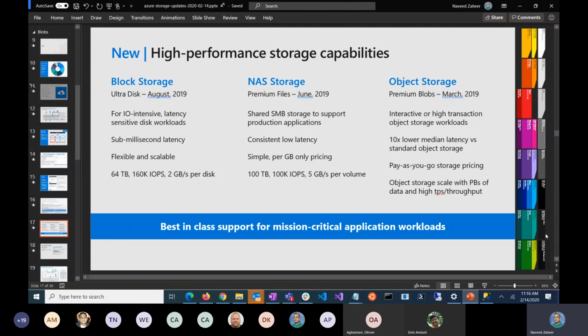Premium blobs and premium files. There was a big ask, people want to use premium files. Standard files didn't have the IOPS supported to meet certain workload requirements. That's where premium files comes into the picture. They provide, once again, low latency, and you can actually provision IOPS in that. And of course, premium blob storage, which is storage based on premium blob. So that's some of the things that have recently been announced.